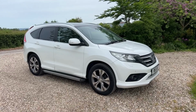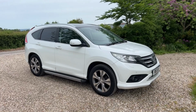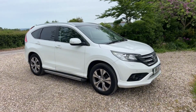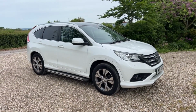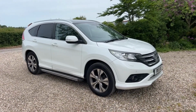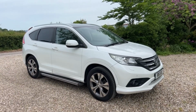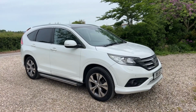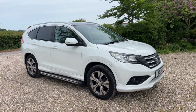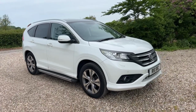Right then, this is a quick walk around video, and this is an absolutely stunning CR-V. This is a 2-litre EX manual, finished in white, which always looks good on these, but this one's got a few bits done to it. Exterior styling with the side steps, rear spoiler, extended rear bumper, but also you can see there it's fully colour coded as well, which looks absolutely stunning on the car.